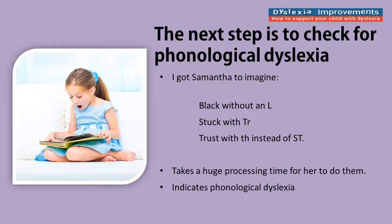And I said, well, what's black if I take the L out of it? And then I did the same activity with stuck, S-T-U-C-K. What if I took the S-T off the front and put a T-R in front? So that, obviously you and I know, stuck would become truck. And then the same sort of thing with a couple of other words.